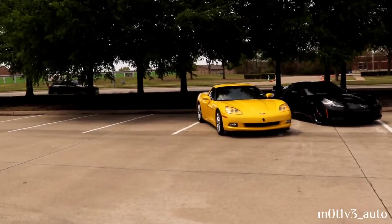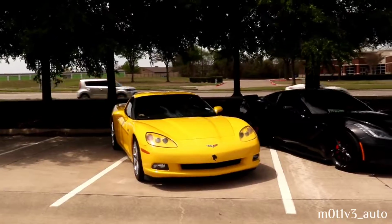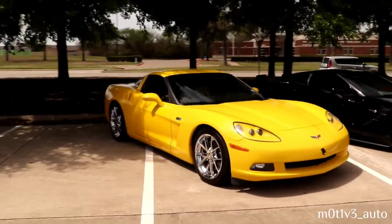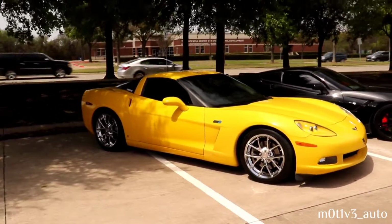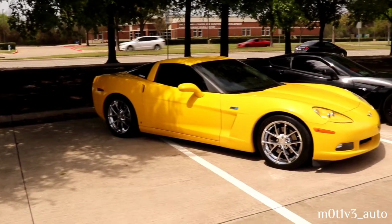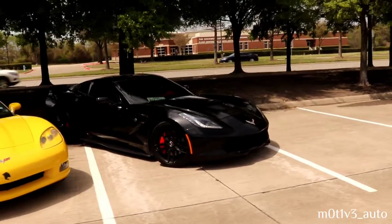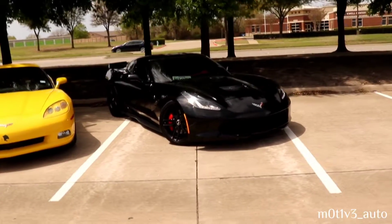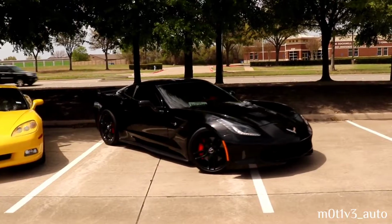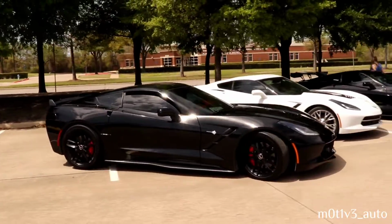Corvettes have moved over here. Hey, you can come closer. Yeah. There's that. Are we moving? Are we moving? Okay, we're gonna scoot over. We're just gonna come over here.